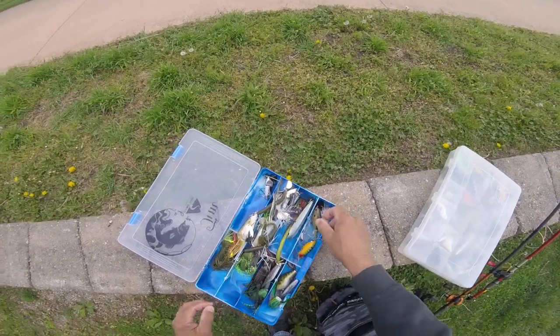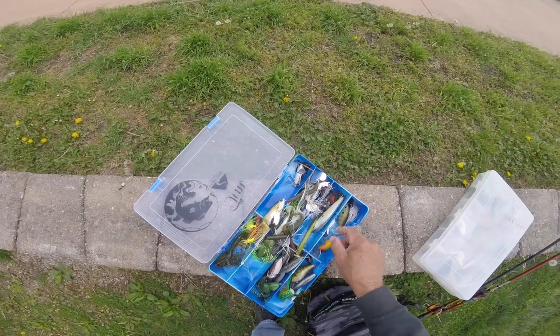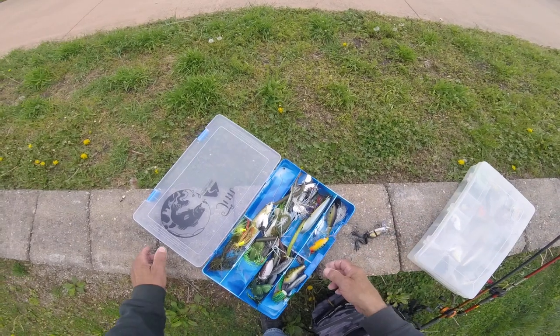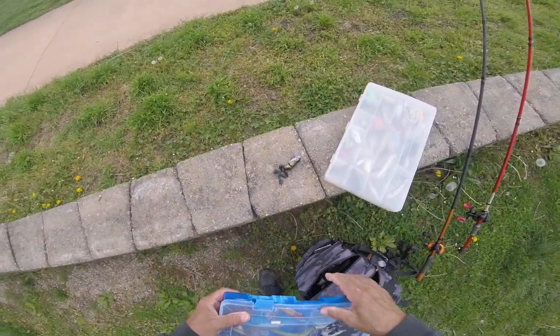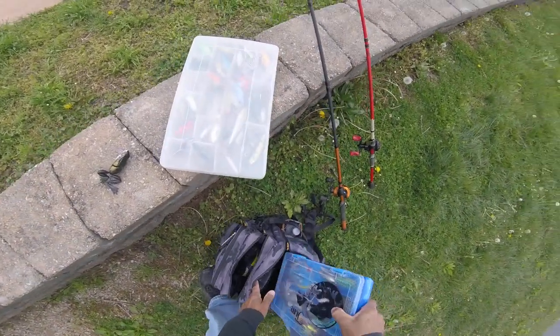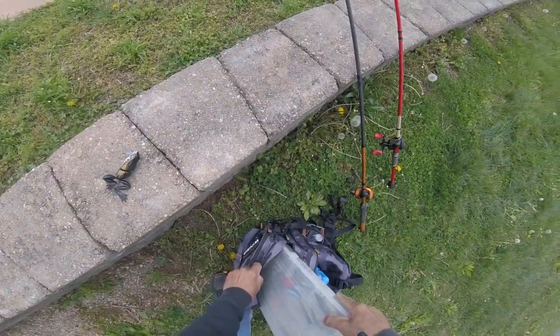And I got some frogs. Where's my other? Yeah, there's the one I was looking for. Kind of a wake bait type frog from the Academy brand. So I'm going to tie her on and see what I can come up with here.